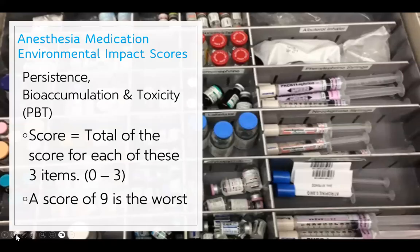So what's the impact of those medications? Well, as you can see over here in this graphic, many of our medications come pre-mixed in plastic syringes that end up being wasted. The way we talked about GWPs for gases, this is how we do it for our medications. We look at persistence, bioaccumulation, and toxicity. So they get a PBT score. This score is the total for each one of those categories. So they get a score of 0 to 3 for persistence, 0 to 3 for toxicity, and 0 to 3 for bioaccumulation. And a score of 9 is the worst, unlike gymnastics, where that would be a fantastic score.